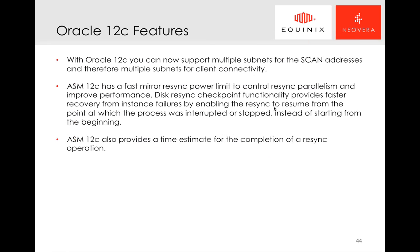Additionally, everybody's starting to look at Oracle 12c now, what capabilities it might offer, and how we might take advantage of them in your environments for an upgrade or to justify an upgrade. As part of the upgrade planning we're doing for this extended rack environment, we look at what features the client can benefit from by upgrading. One of them is that with Oracle 12c you can now support multiple subnets for the SCAN addresses. You couldn't do that before. You could do it for some of the other networking components, but not with a SCAN address. Now you can have SCAN listeners sitting on different subnets. So if you're going across different data centers and you have different network topology outside of the database, this might be beneficial for you.